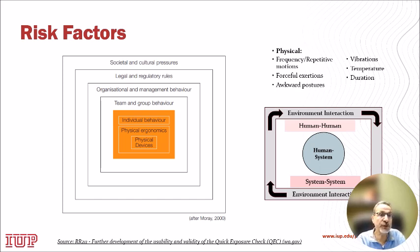Now, we need to look at the risk factors as part of the bigger picture. When we talk about physical risk factors, we're talking about the interaction between the human and the system, as you can see in the diagram on the right side. We cannot separate those. When we study that, we have to study it within the whole context, within the whole framework, as part of the organization and the environment. We cannot separate the human-system interaction and study it in isolation, because there is a synergistic effect between those factors, and you cannot have one and not the other.